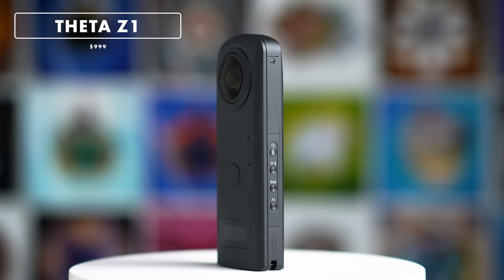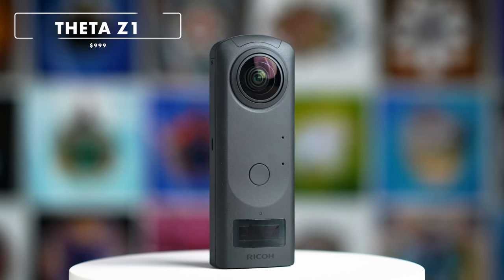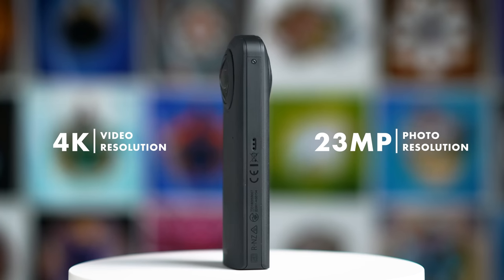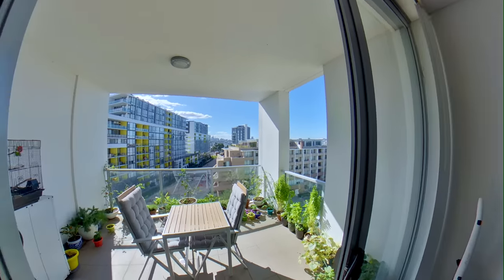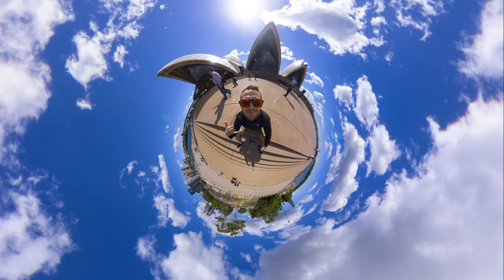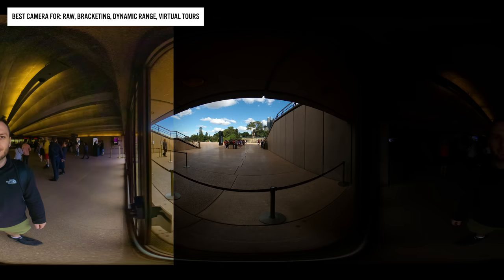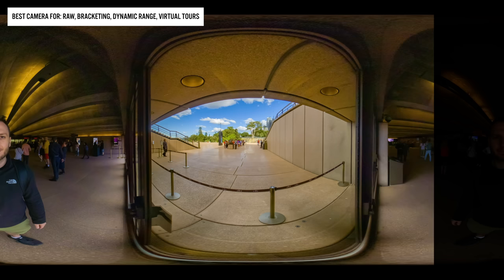Theta Z1. This is a $999 360 camera with two inbuilt 1-inch sensors, which is the very first 360 camera to ever have this. And as a result, the image quality is incredible. This is the most DSLR-like point-and-shoot 360 camera I've seen so far, and the manual control you can take over this is insane. It does the best raw photos, it has the best bracketing with the most amount of control over how you set your exposure and the amount of brackets you use.